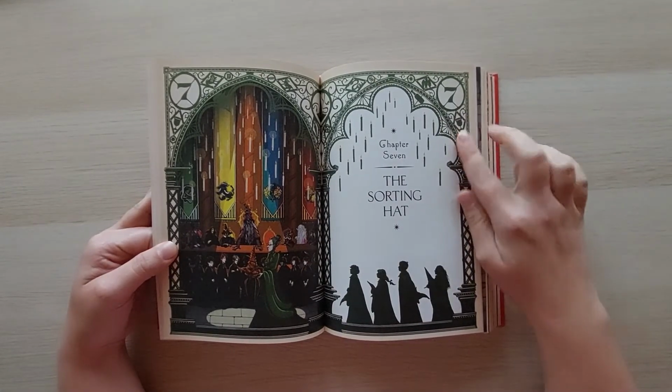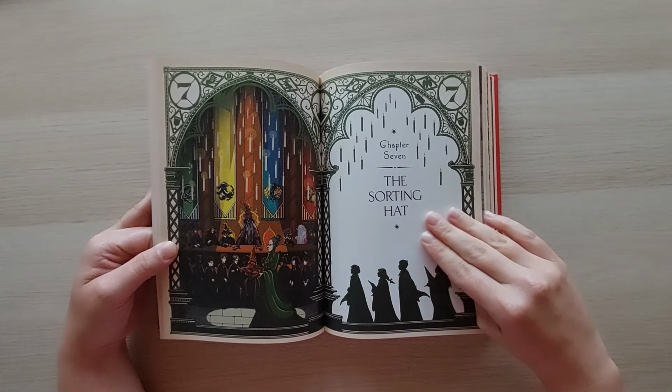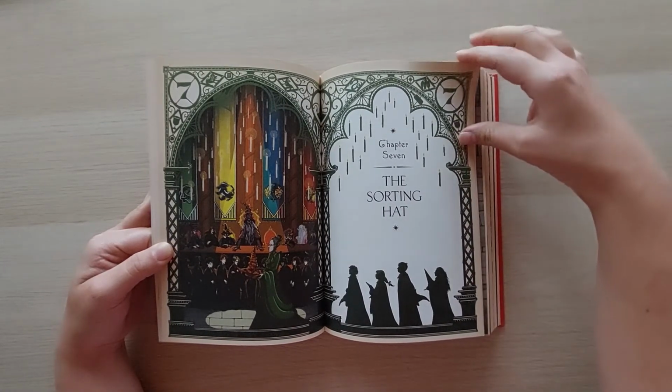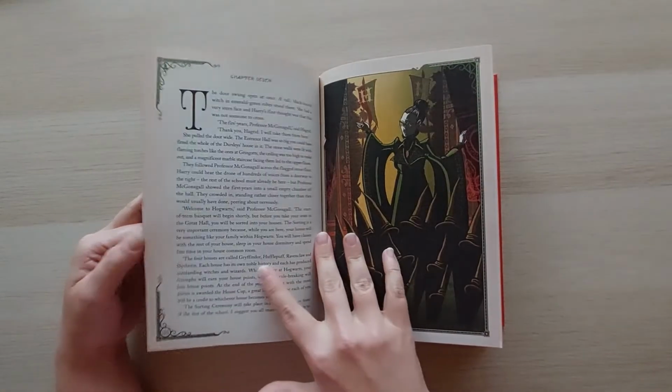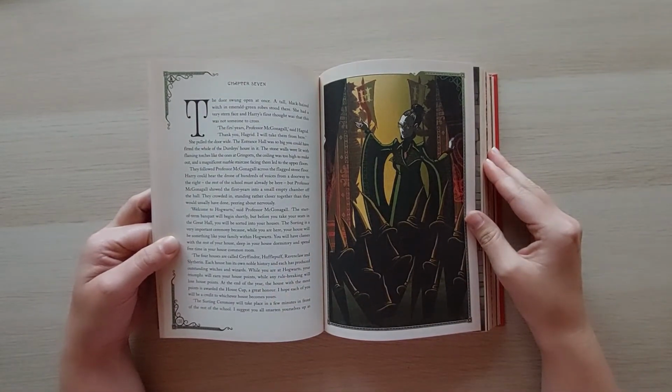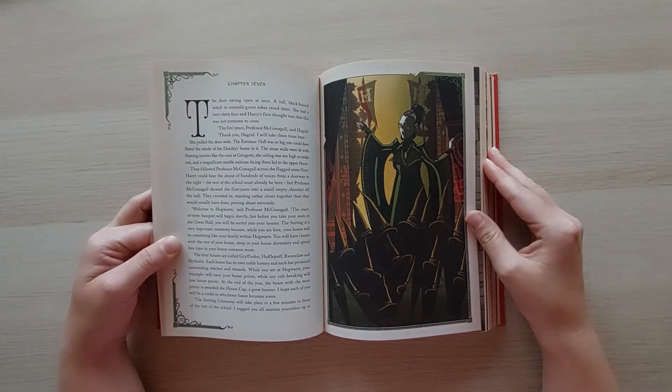Chapter 7. The Sorting Hat. The door swung open at once. A tall, black-haired witch in emerald green robes stood there.